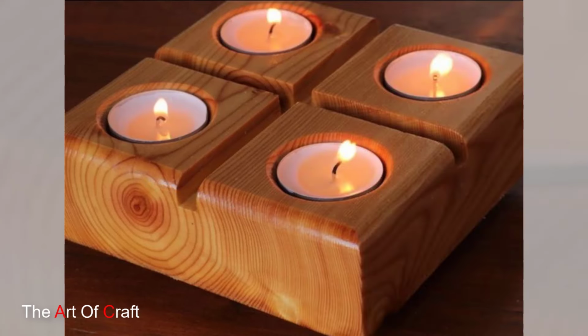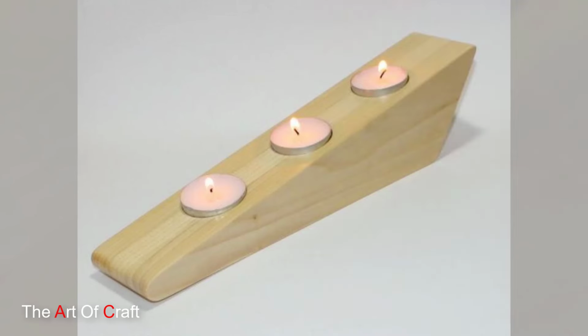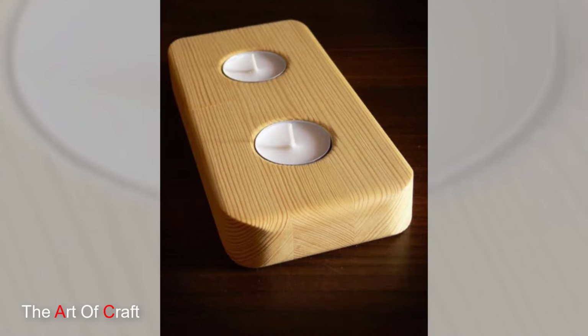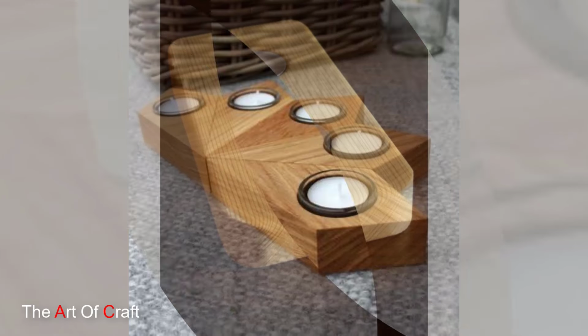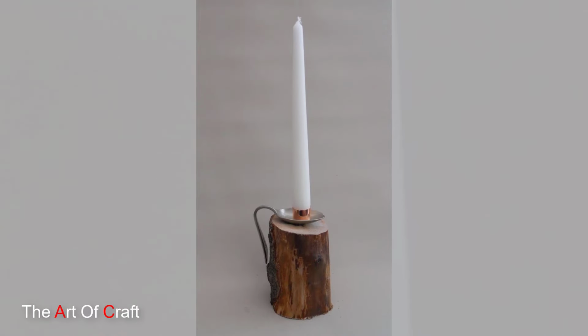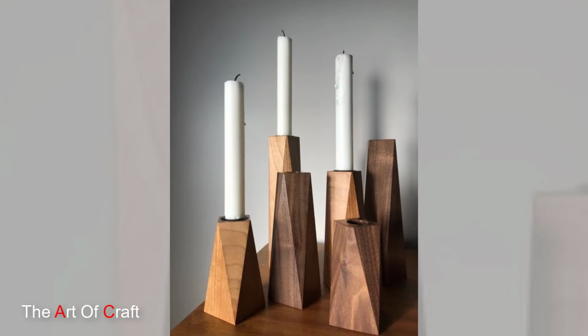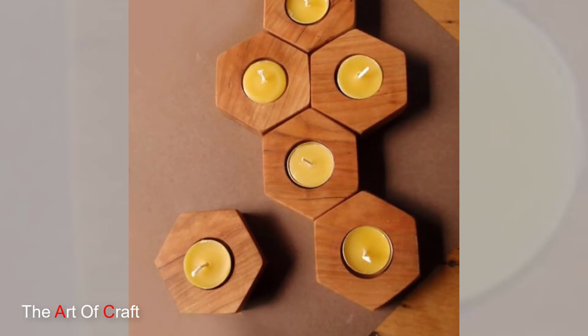The allure of wooden candle holders lies not only in their functional purpose, but in the artistic beauty they bring to our living spaces. These handcrafted pieces, with their timeless elegance, illuminate our homes with a touch of sophistication and create an atmosphere that is both enchanting and comforting.